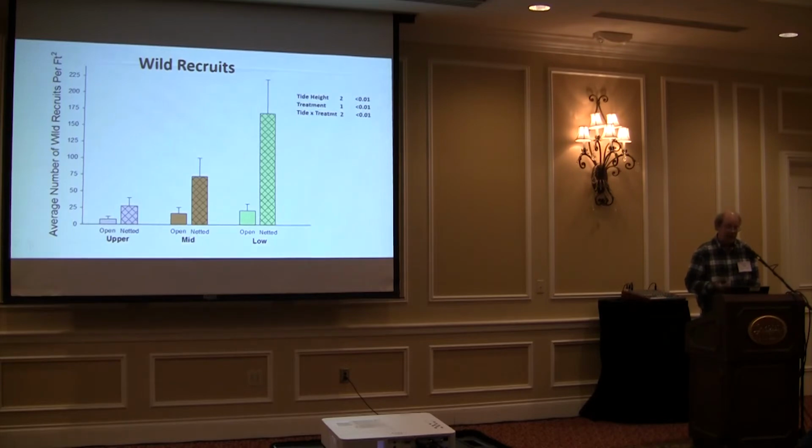There's a difference in recruits, and that difference is stark at all tidal heights. But you can see the starkest difference is occurring at the low tidal height, where we got many more softshell clams. These are the numbers per square foot, not per pot. And as you can see, regardless of whether they were at the upper, the mid, or the low, there were very few clam recruits found in the open pots. So protecting them is a double bonus. You get your hatchery seed back, some of it, and you get wild recruits if they're there.